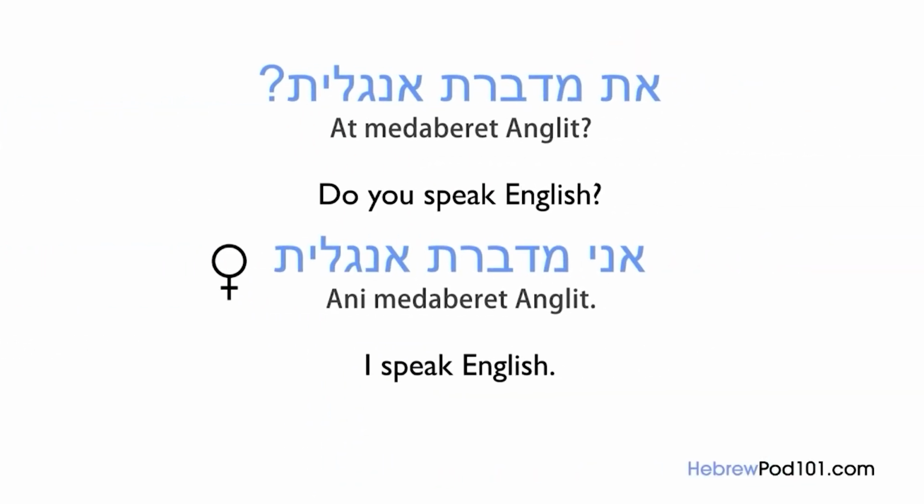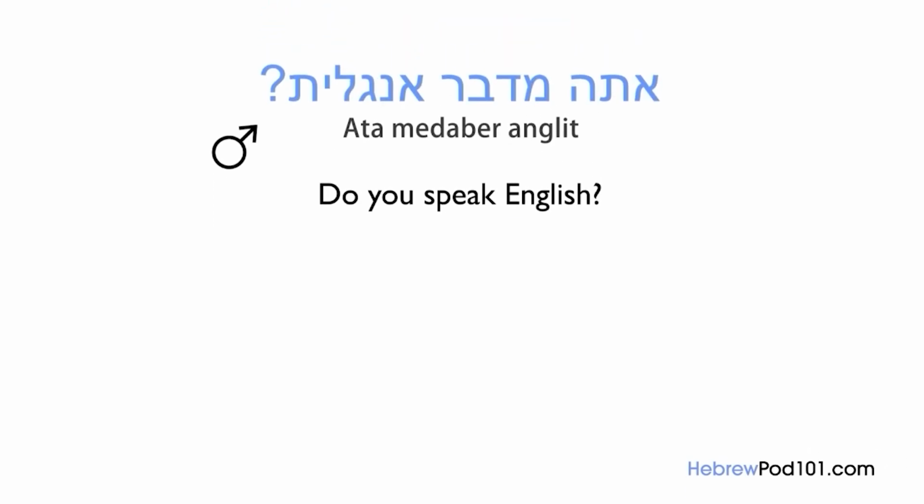On the other hand, if you're asking a man if he speaks English, you say, אתה מדבר אנגלית? אתה, in this case, is the male pronoun for you. So the verb מדבר, which means speak, refers to a man only.